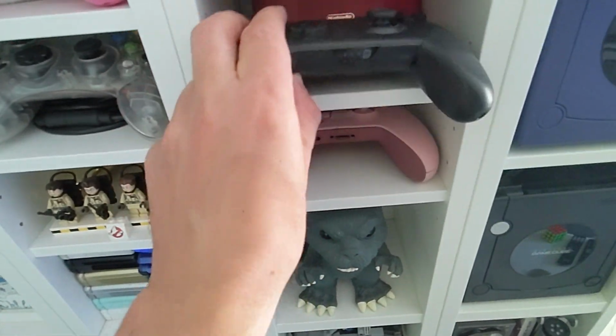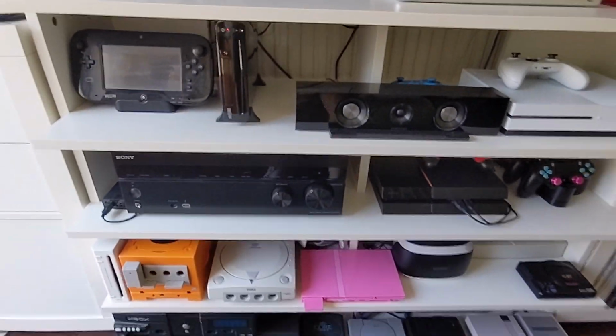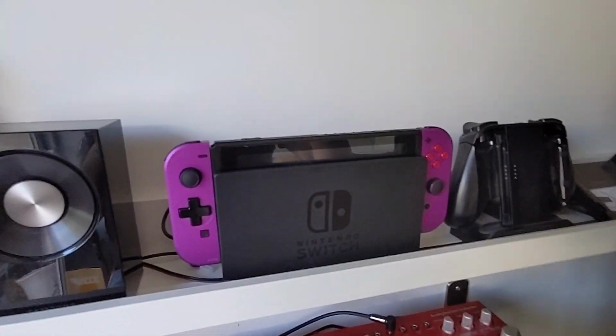Pro controller for my Switch. Now you didn't see the Switch down here before because of the vertical dock. I couldn't find a space in this unit to be able to put it in there and be able to slide it out of the dock without getting in the way of the TV. So my Switch lives up here.